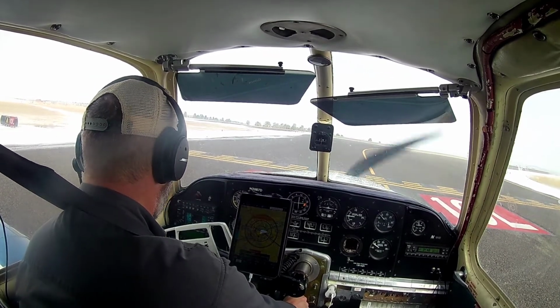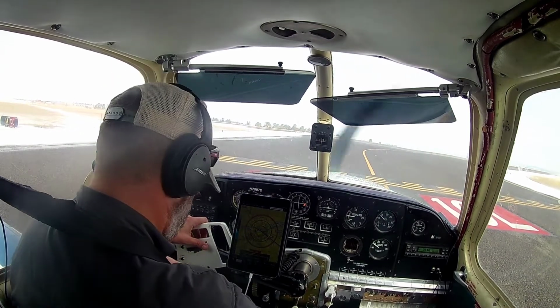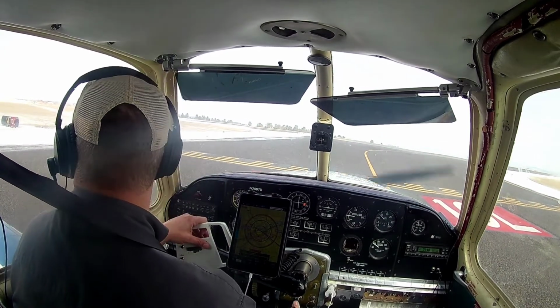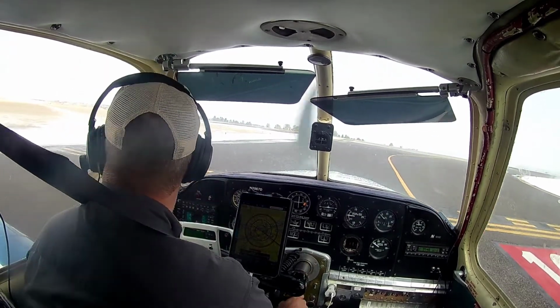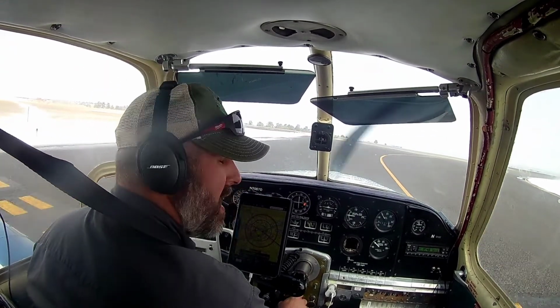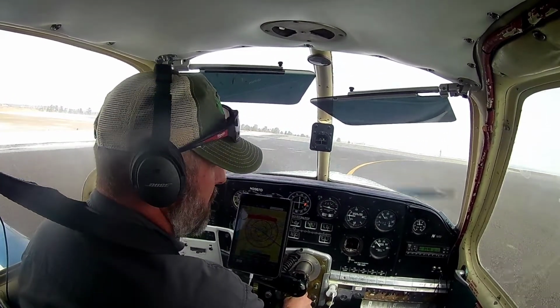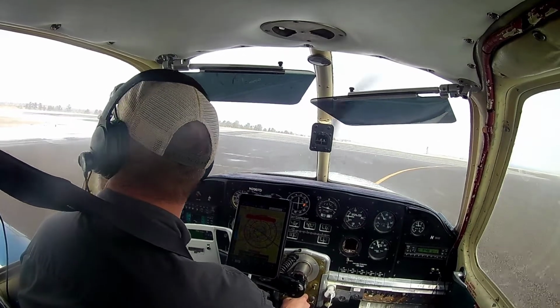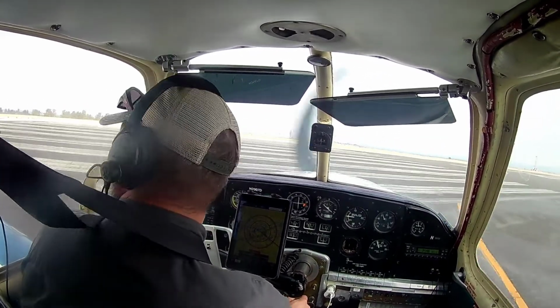And 2007 Delta, Billings Tower, fly runway heading, runway 10 left, cleared for takeoff. Runway heading, 10 left, cleared for takeoff, Bonanza 07 Delta. Airport 14 plus 2, proceeding to areas 2 and 3, will switch over to ground whenever. Airport 14, approved in areas 2 and 3, and be switching over to ground.